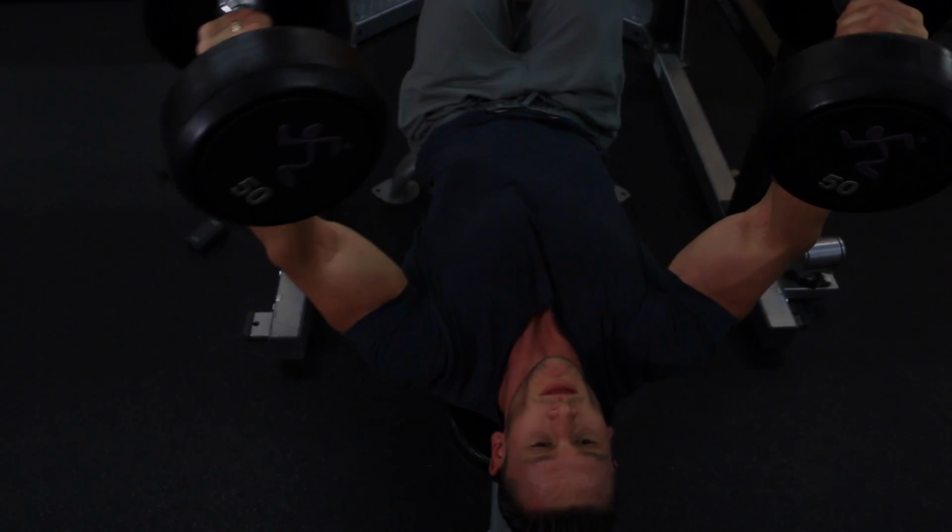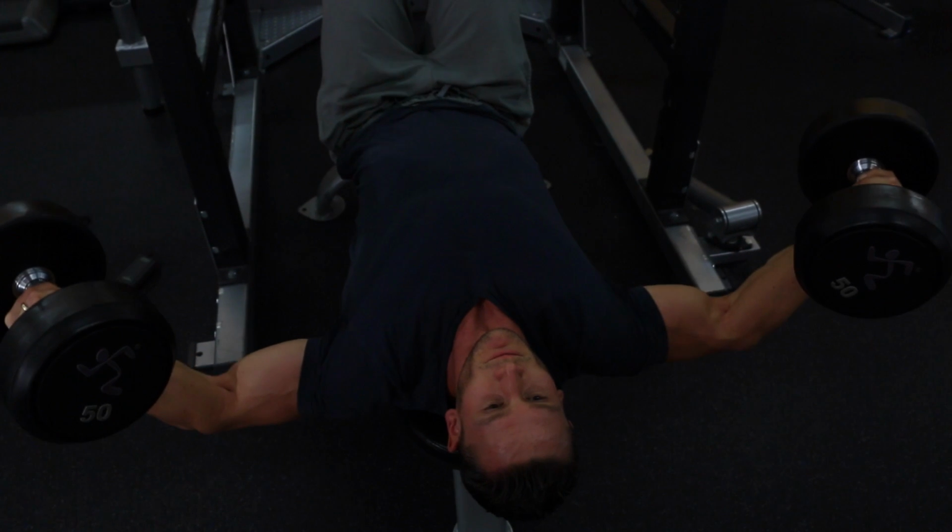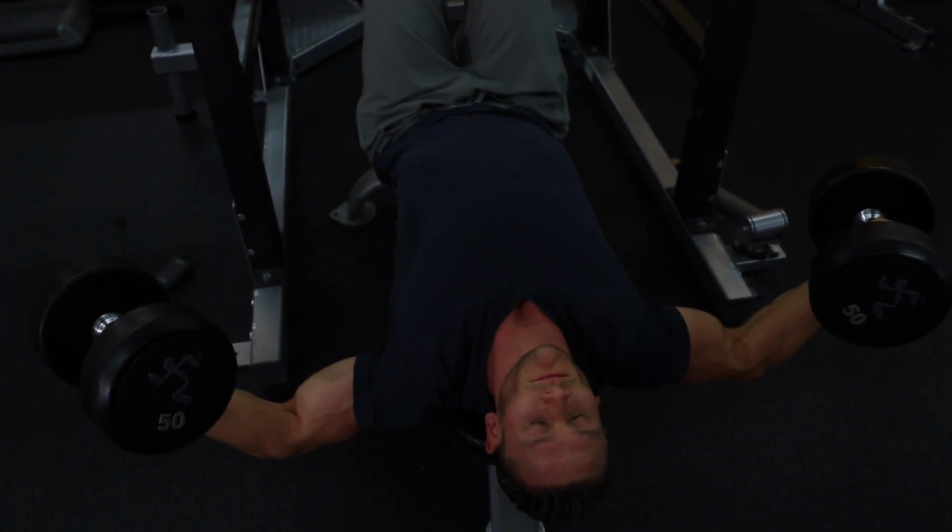And what that means is, for instance, if you worked your back, you're going to stretch your chest. You always want to stretch the antagonist muscle group. So another example would be if you were working your triceps, you'd want to stretch your biceps. If you were working your quadriceps, you'd want to stretch your hamstrings.